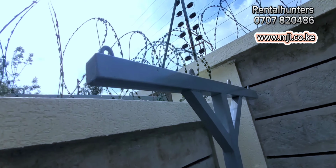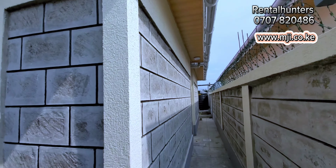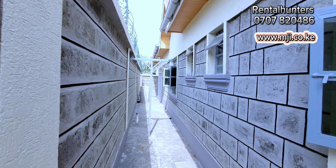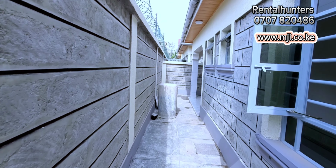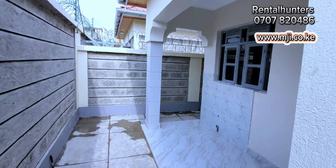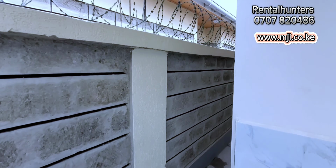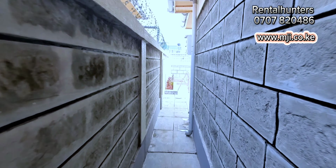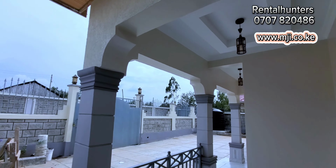There is this. Hanging lines. You can see there is a very big gap here. The house is not touching the perimeter wall. Have this space here. I like the finishing and everything. Only three units. This is the kitchen, and this is the laundry area. And then let's go to the front of the house. So the front is this, and then you have this.